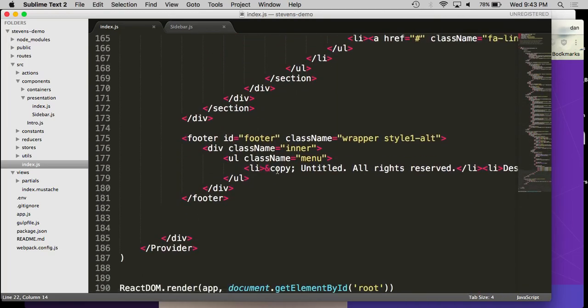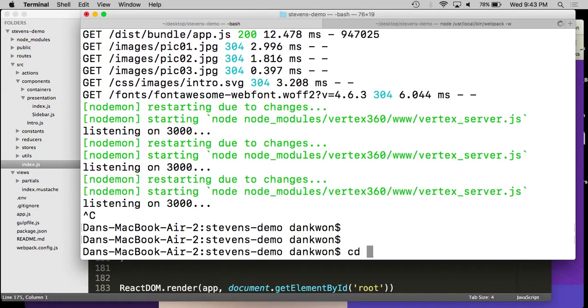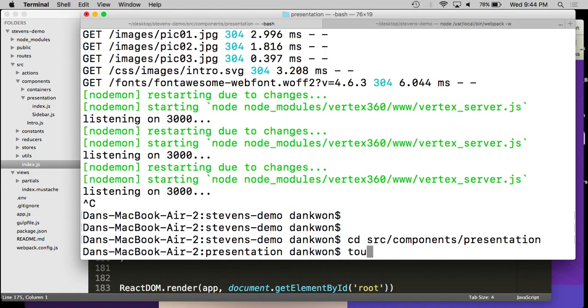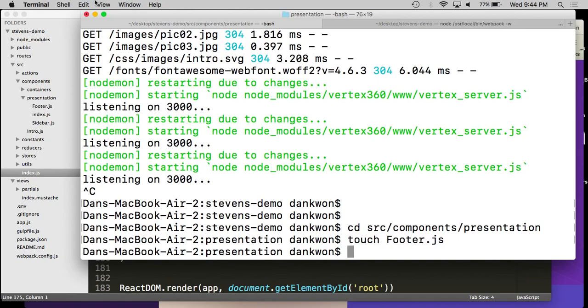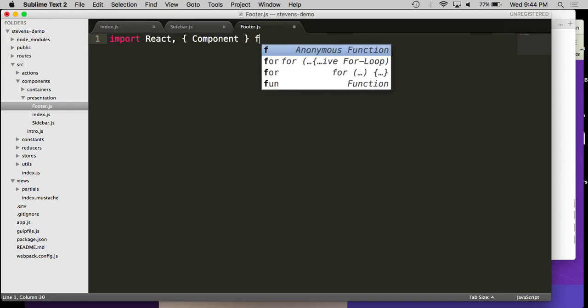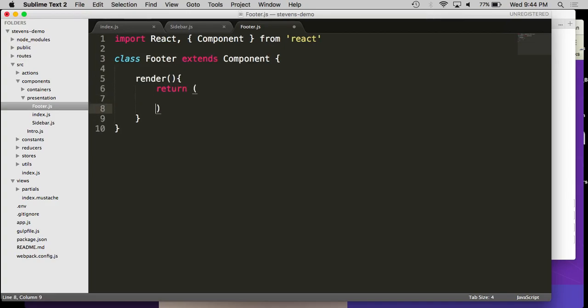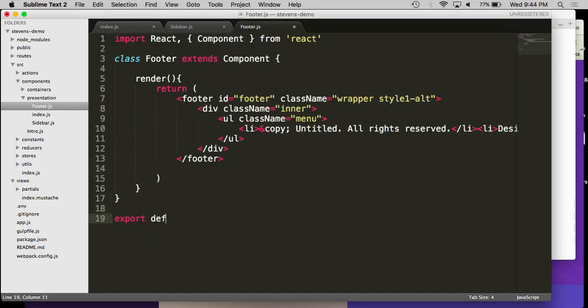If you scroll down here, you'll see a footer component as well. Pretty obviously, this should also be its own component. I think we can all see that. Let's go ahead and create that. Let's get rid of this. Go back to the src components, and then presentation. And then just create a corresponding Footer component, right? That's pretty self-explanatory. Okay, pretty much the same exact thing, but Footer instead of Sidebar, so pretty easy to understand, I assume. Don't forget the export, very easy to forget, at least for me.